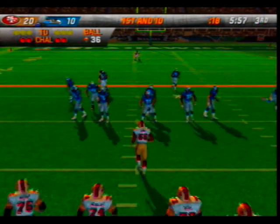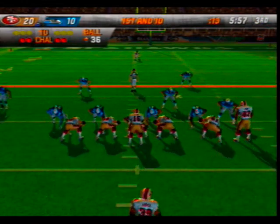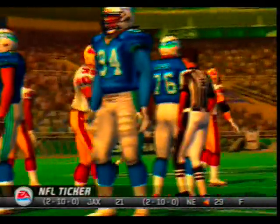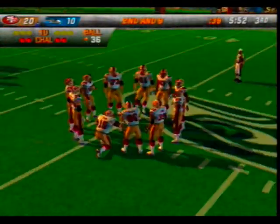So after the interception, now it's first and 10. Despite very little success running on first down, they still lead. Running is important. They've got other weapons that can get them in the end zone. This team's always trying to get a good mix of run and pass plays.